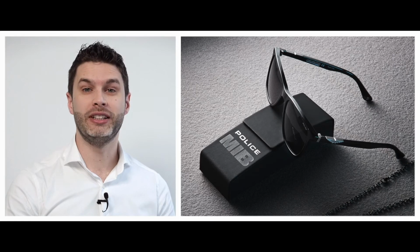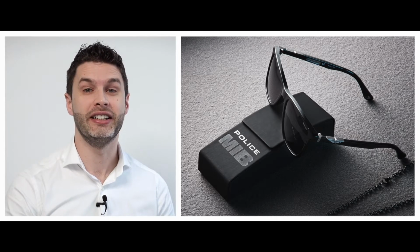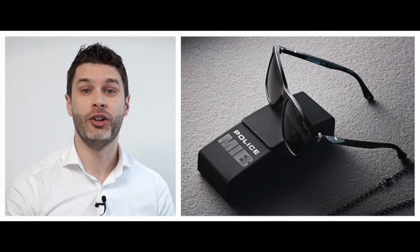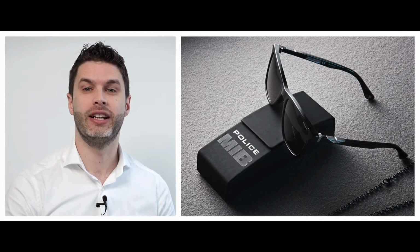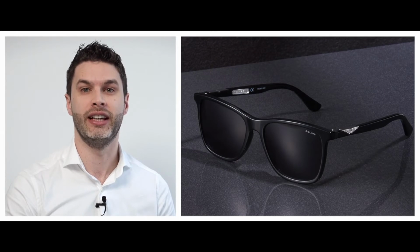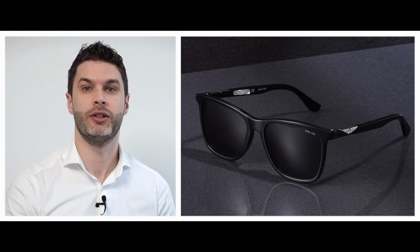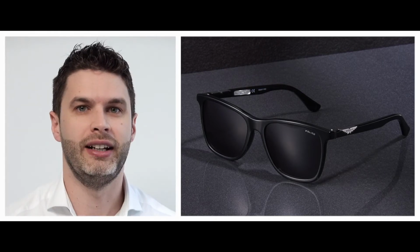Did you know that the Police Men in Black sunglasses are already among the most successful models in the history of the brand? Just to give you a number, since its release, more than 250 units have been ordered on average every day, which means in total 4 times more units than the previous collection bestseller. Why am I telling you this?